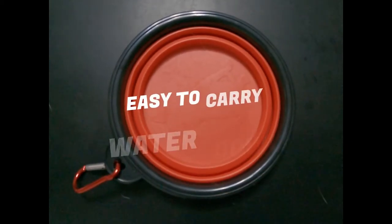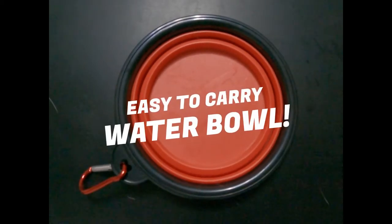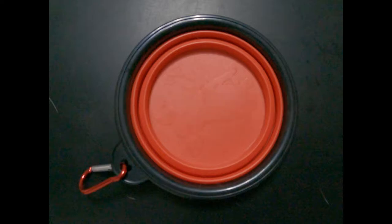The third item is an easy to carry water bowl. Dog shows and fun matches tend to last for more than a couple of hours. It's best that we keep our dogs hydrated.